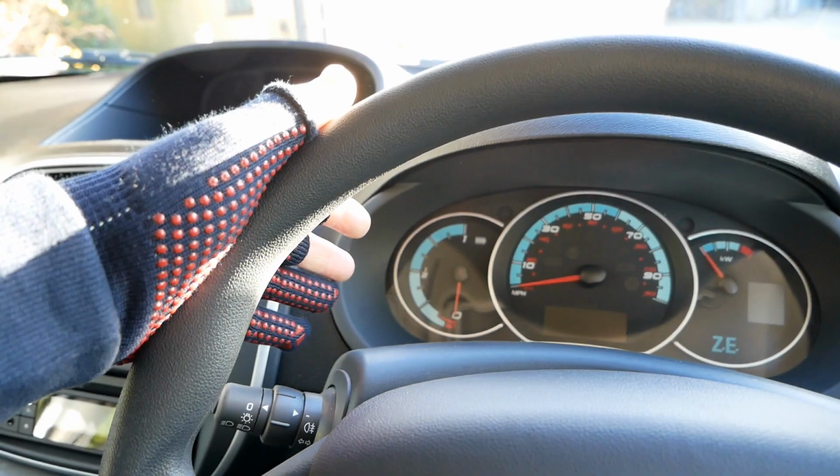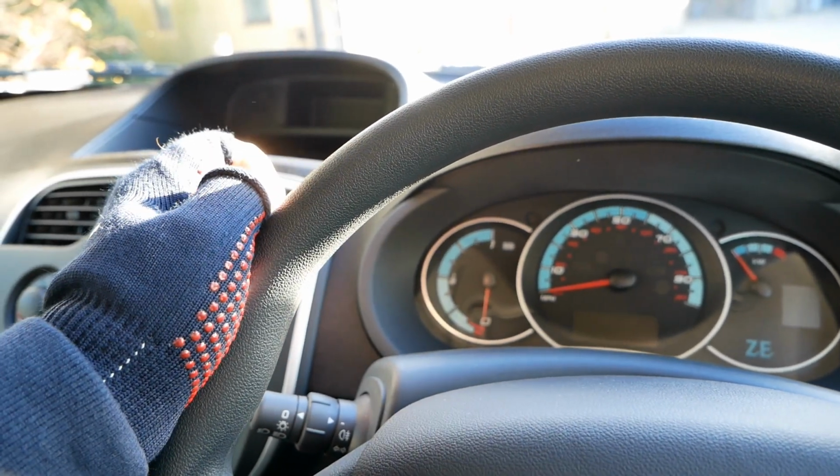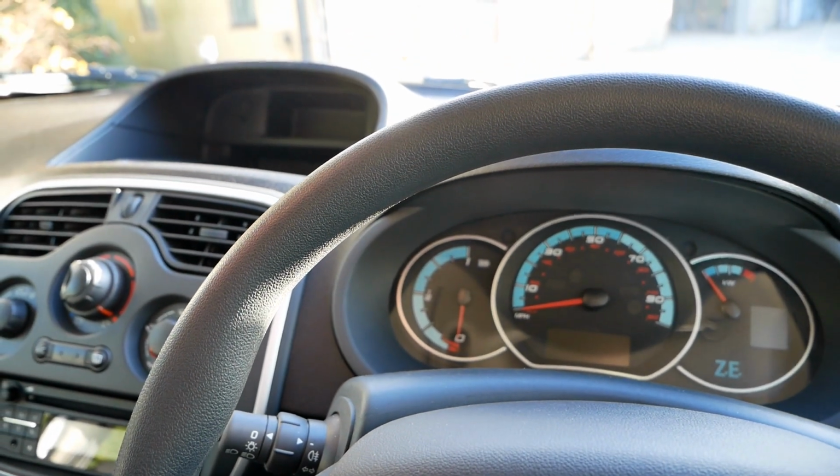So this has got the 33 kilowatt hour battery pack. They do about 130 miles range in the summer. It obviously depends how you drive and how efficient you are with your driving. But the full details on the range are on the website.